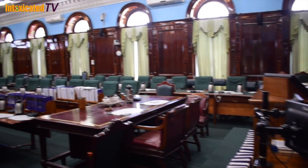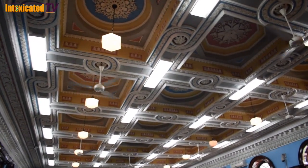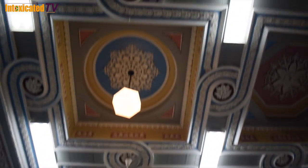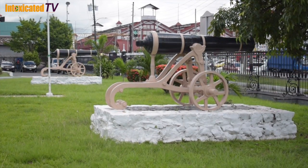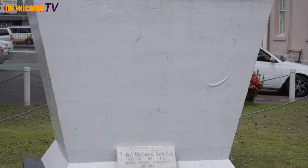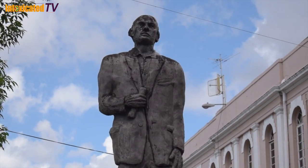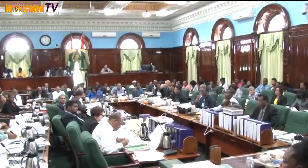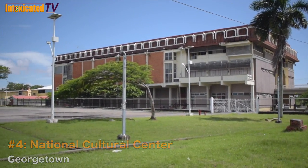The sunken chamber of the Parliament Building boasts an ornamental plaster ceiling which was installed by Cesar Castellani in 1875. Within its compound are 2 cannons that were used in the Crimean War and a statue of Hubert Nathaniel Critchlow, who is regarded as the father of trade unionism in Guyana. Parliament Building currently houses the seats of the National Assembly of the Government of Guyana. Number 4. The National Cultural Center.